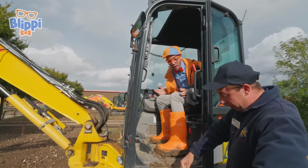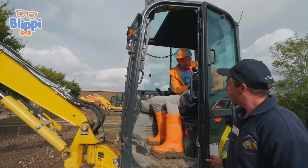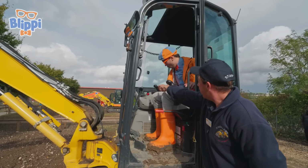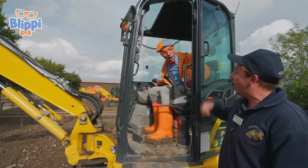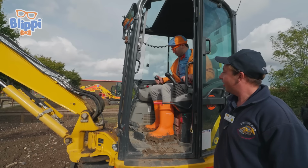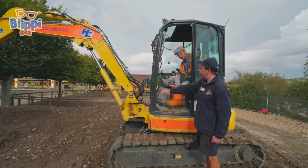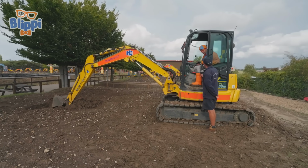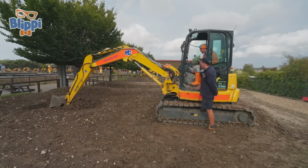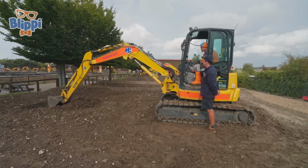So, seatbelt first for me. Oh yeah, safety first. That stick over there, I want you to pull it backwards for me, and that's gonna go all the way up. Okay, here we go. If you push it forwards for me, it should go all the way down for you. Now, if you go side to side on that one, it's gonna open and close your bucket for you to do big scoops. Whoa, check it out!